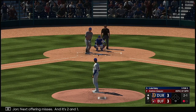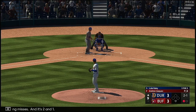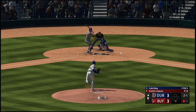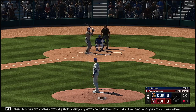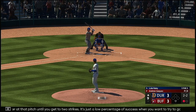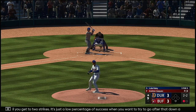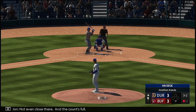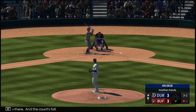Next offering misses, and it's 2-1. There's a strike. No need to offer that pitch until you get to two strikes. It's just a low percentage of success when you want to try to go after that down and away pitch. Not even close there. And the count's full.